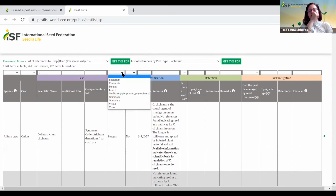So we have increased this, we have separated the phytoplasmas, because we wanted to make them separate from bacteria, because it's not really a bacteria, it's a protobacteria. So we have separated everything, and so it makes it much easier, which means that you can search using this way as well.